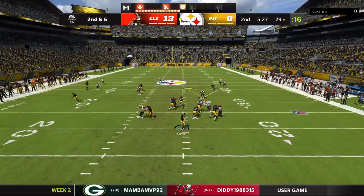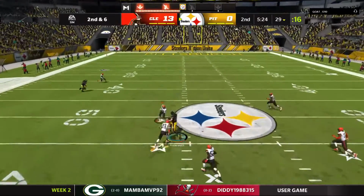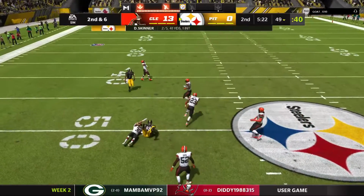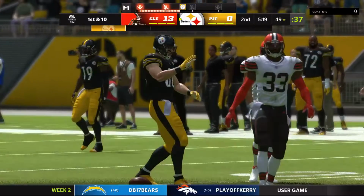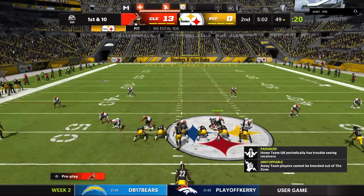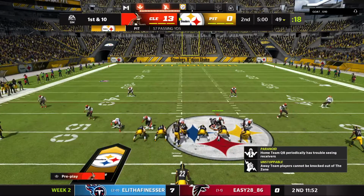To throw on second down, Skinner. He'll get this to his tight end. That's Pat Freiermuth. And they nearly get this all the way to midfield. Mark him down at the 49. This offense finding its legs now.